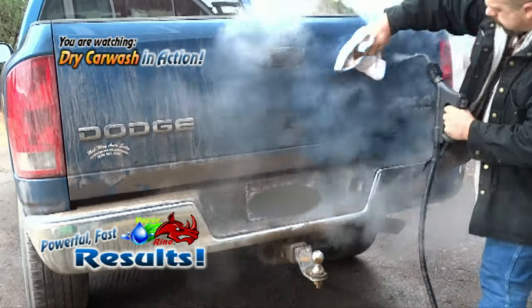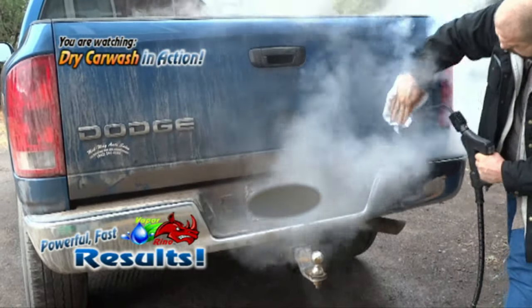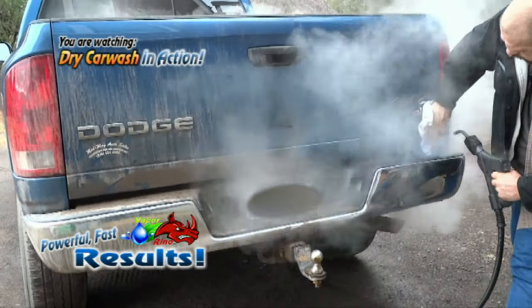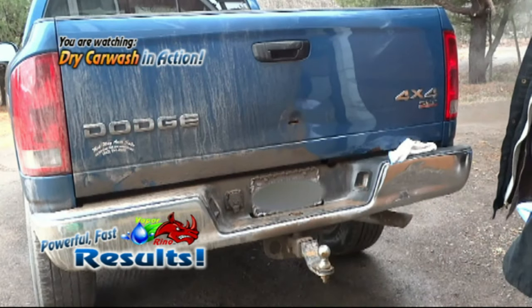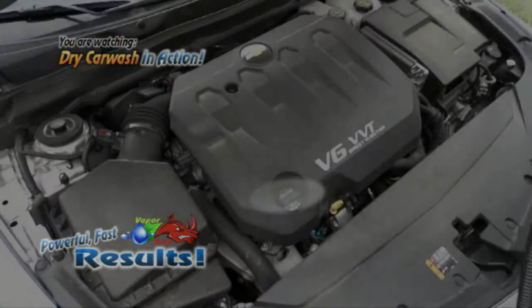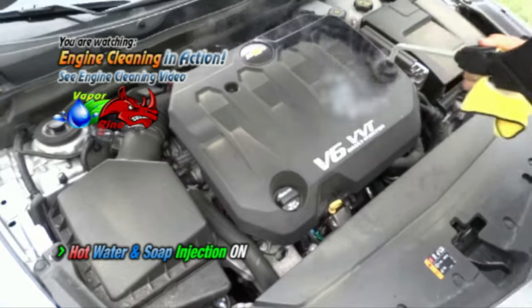This is great footage here. You're watching dry vapor steam mode attacking this old, dirty, muddy truck. And look at how quickly this back panel is being cleaned. And the technician, if you were to employ the hot water injection, would go even quicker. This is the perfect mobile car wash system. Crank up a generator, go from site to site. You can clean the outside of the car. You can clean the inside of the car, do full detailing with one system. Beautiful, beautiful system, Vapor Rhino.